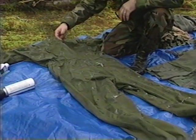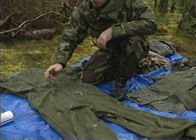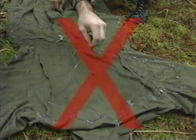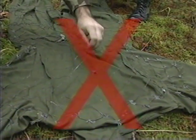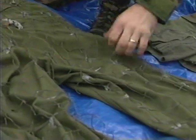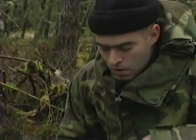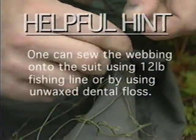So you want to reinforce it along the middle, and you don't want more than about 1 to 2 inches of give in any one section of the net. So you go ahead and glue it and check your different sections around to make sure you don't have too much give or play in any of the netting material. Knots in them, so you tie it tight.